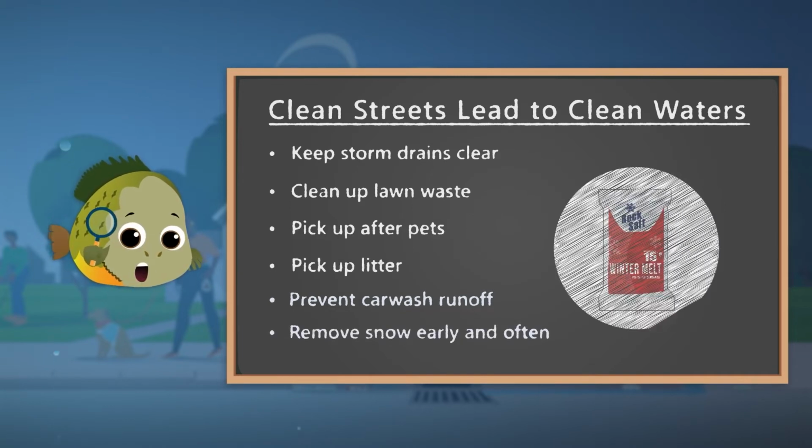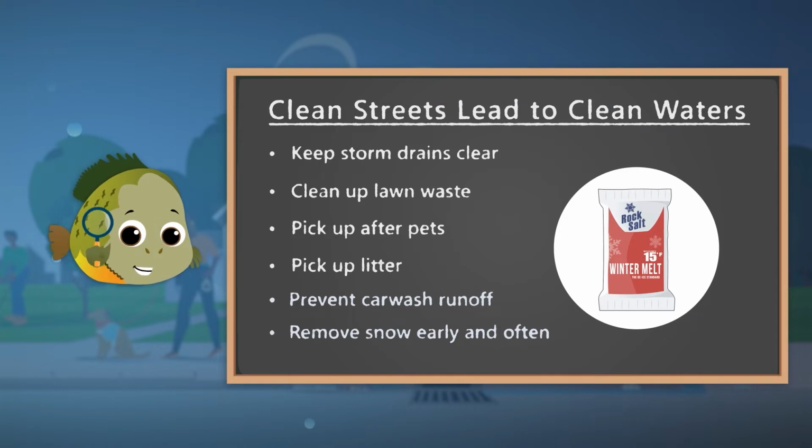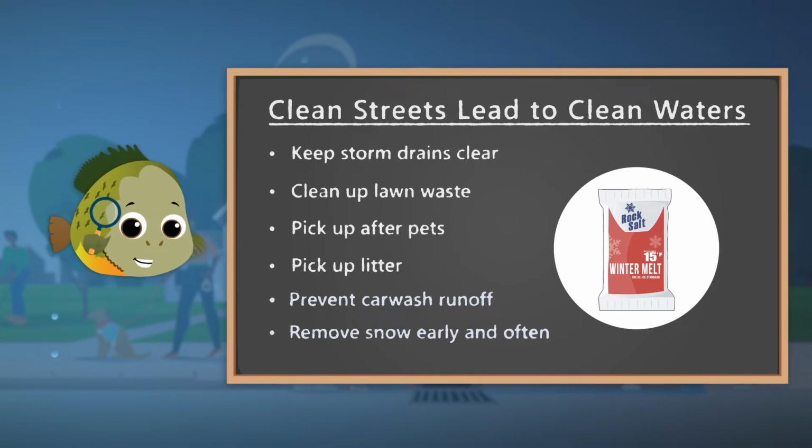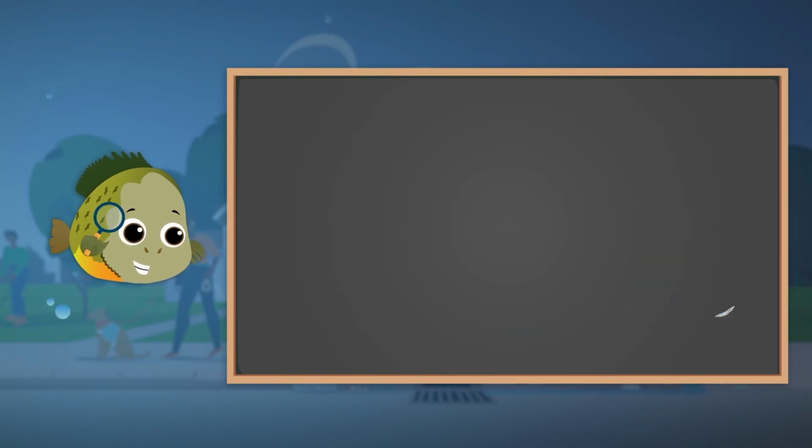Remove snow and ice from roads, driveways, and sidewalks before salting. When road salt is necessary, apply it sparingly and sweep up any remaining salt once the ice has melted. And if it's colder than 15 degrees, salt can't melt the ice, so swap it out for sand.